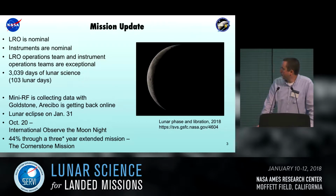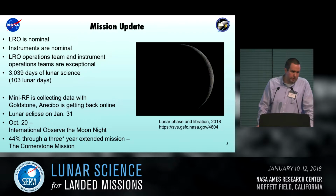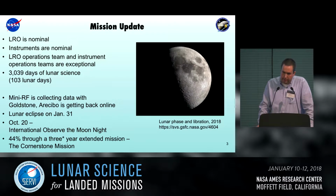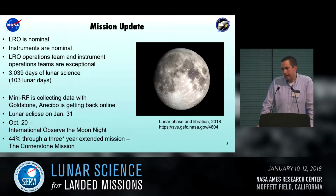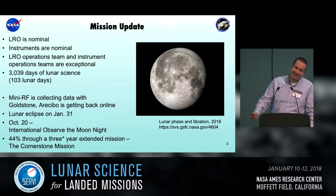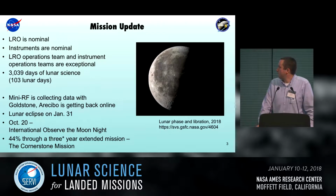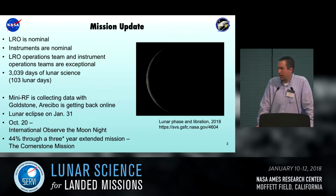Currently, we're 44% of the way through a 3-year extended mission. As folks may be aware, originally LRO was extended for 2 years, and as part of the recommendations of the National Academy study, NASA's getting onto a 3-year cadence for extended missions. Yeah, you and me both, Clive. So we're going to be going through the process of extending for that 3rd year in the spring of this year.